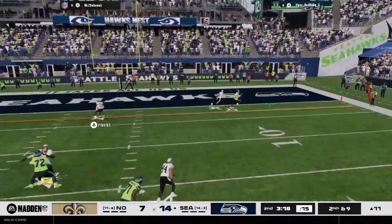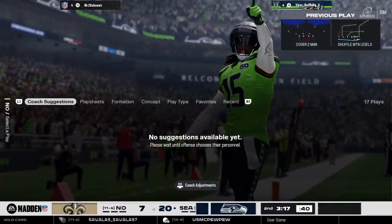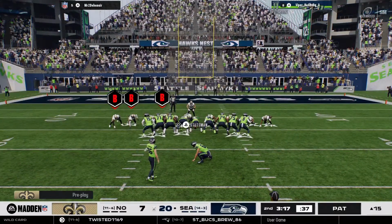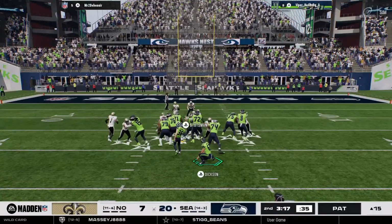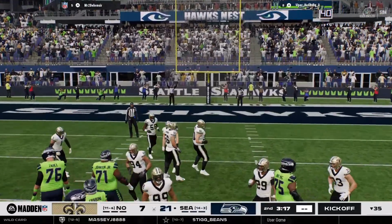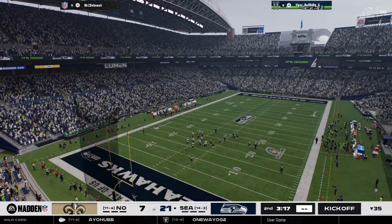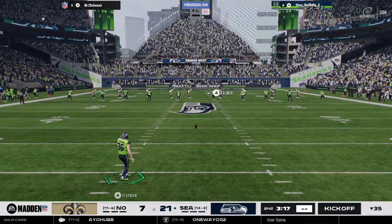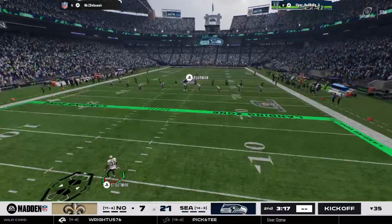Looking to throw. Touchdown, Seahawks. An 11-yard touchdown. And the Seahawks go up by 2 touchdowns. Extra point splits the uprights. And it's now 21-7. The kick unit for the Seahawks out there on the field, and we are ready to rock.